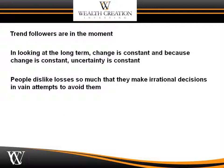Now, people dislike losses so much that they make irrational decisions and vain attempts to avoid them. It has been my ability to understand these losses and minimize these losses and then maximize the winners that have changed me for many traders. Humans can't do it on their own. They have too many emotions involved.